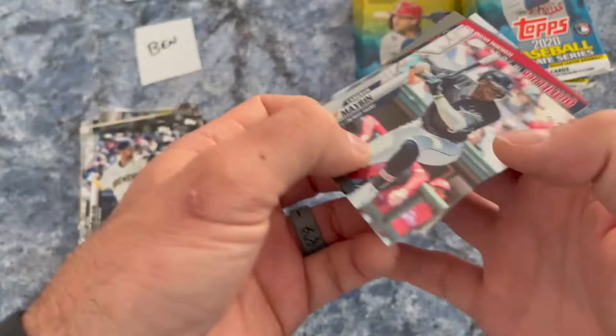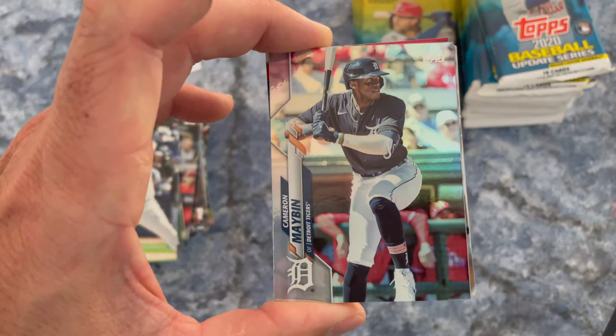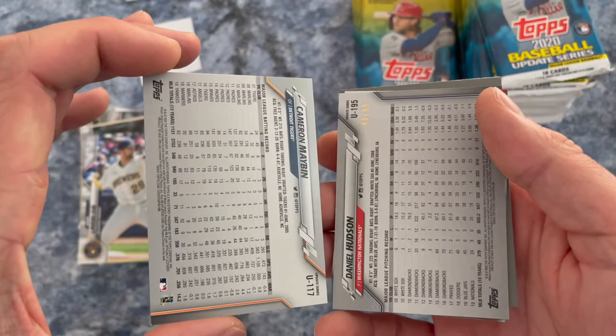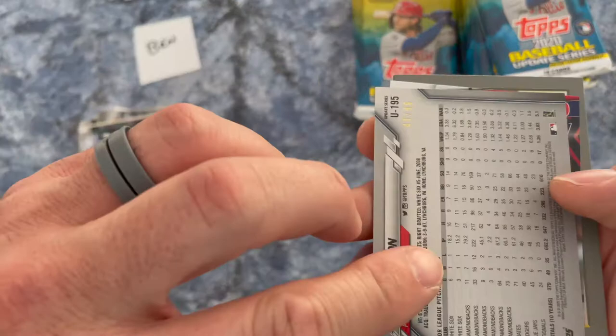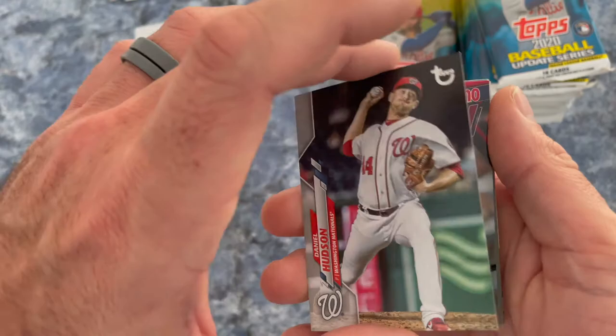Now, Cameron Maybin, if I'm not mistaken, usually precedes Randy Arozarena. So let's see if he is going to follow this Cameron Maybin refractor. It's not. It's going to be a Daniel Hudson. But it's numbered out of 99. Can it include an autograph? Daniel Hudson out of 99. Give us something good here, Topps Update. No autograph, but numbered card out of 99.